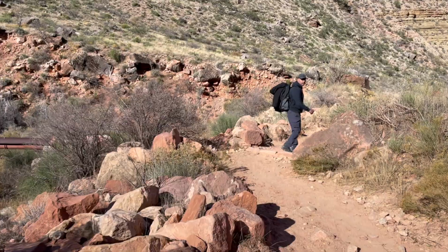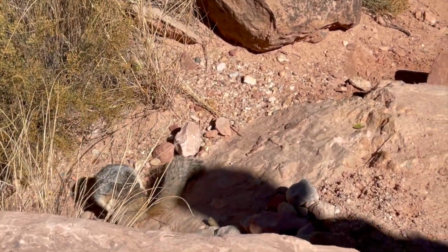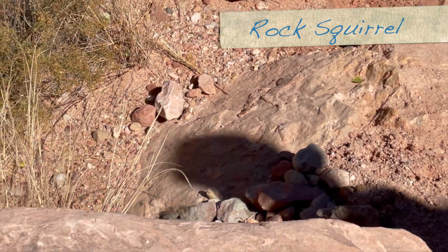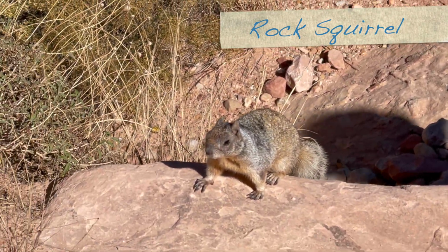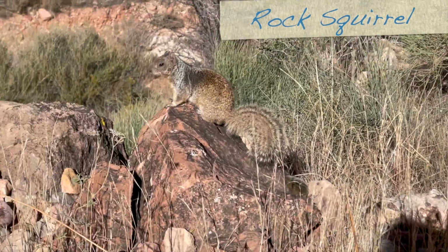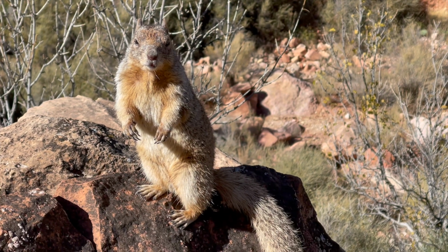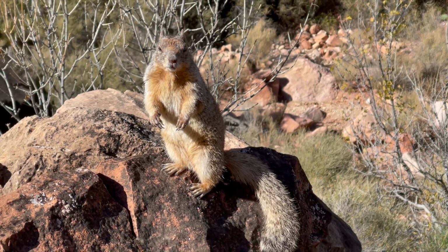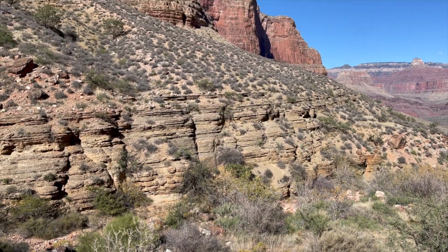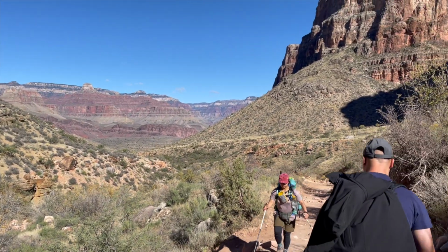This video doesn't have very much fauna in it, but I did come across this one rock squirrel. You can tell by its large size and long bushy tail and confidence to be admired. If you haven't been able to see that the Bright Angel Shale was greenish before, we can definitely tell now that we have a closer look.